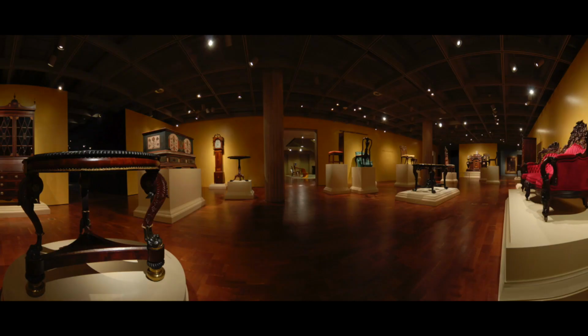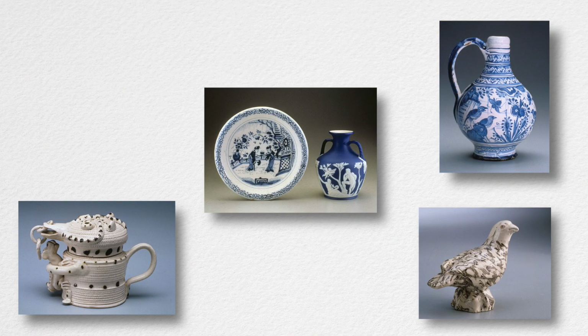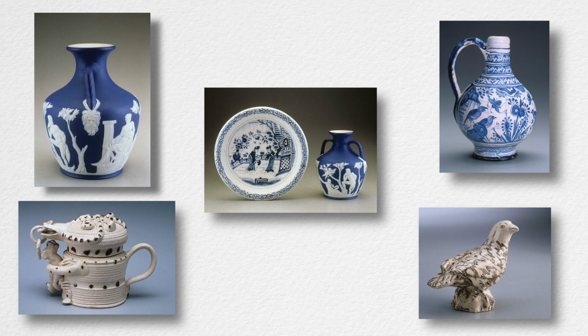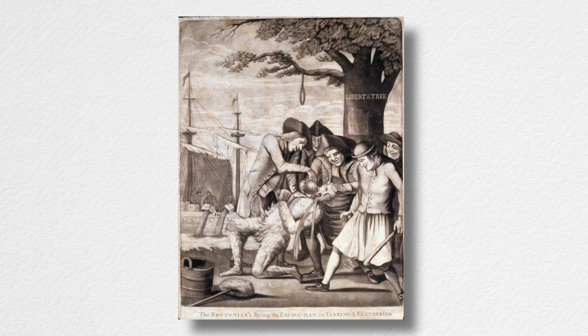The foundation historically has collected early American furniture up to about 1825, 1830 or so. English pottery, 17th, 18th, early 19th century, terminating about the same date, and American historical prints and maps of the same era. So we tend to collect pre-industrial things. But lately we've expanded our collecting.